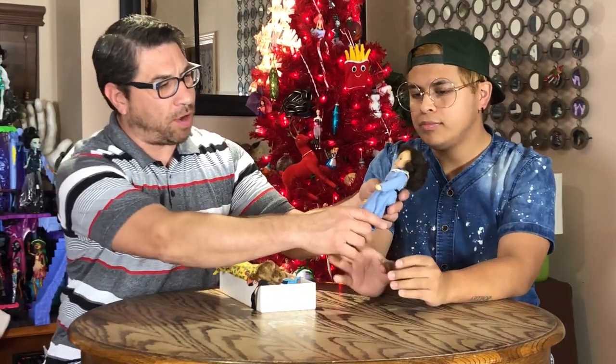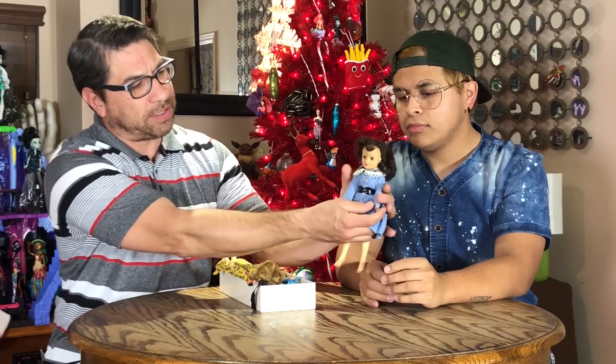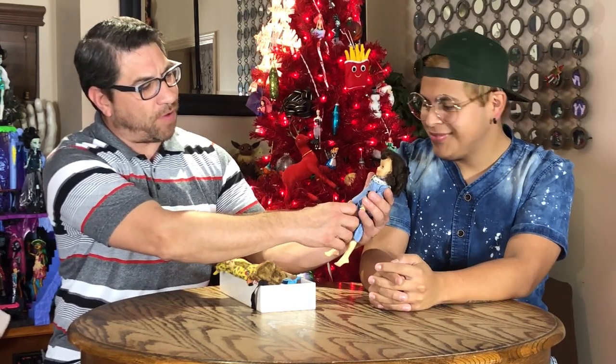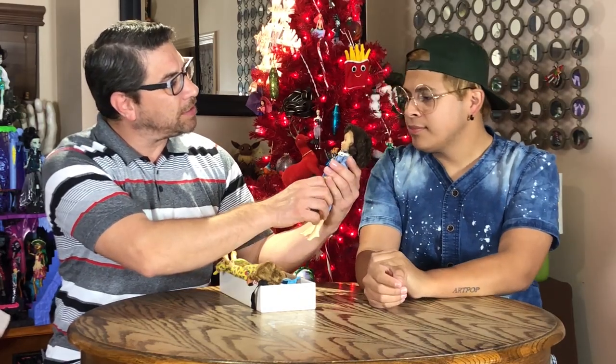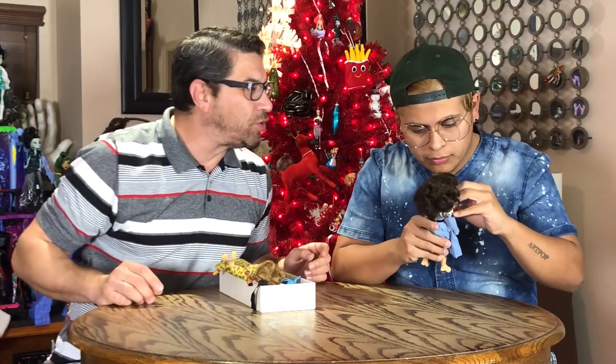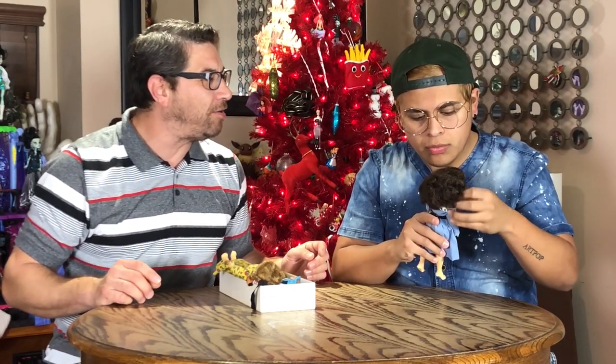Let's take a real quick look at her. Look at the style of her dress. These little coat dresses that they would always make were always so fun. This one almost looks like it's inside out because the button's on the wrong side. So maybe whoever dressed her dressed her inside out. No? That's the way a button is? Oh, well, that's the way it goes.